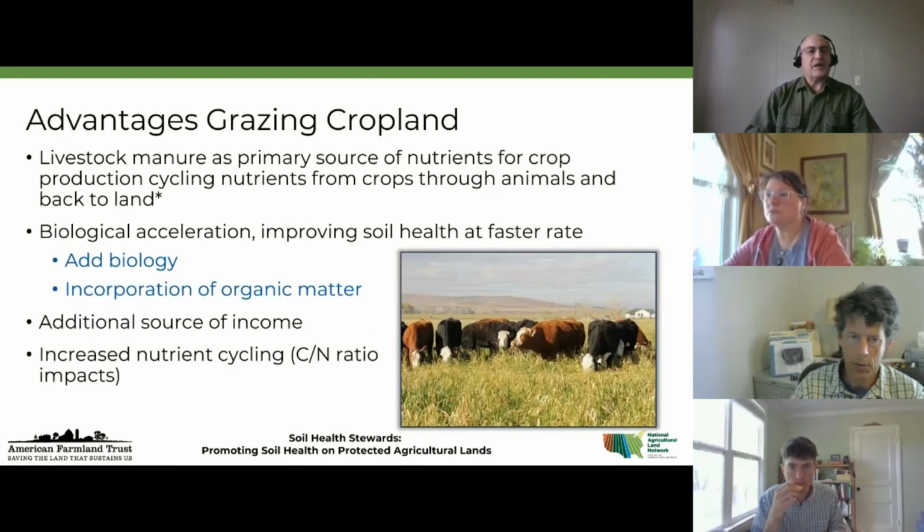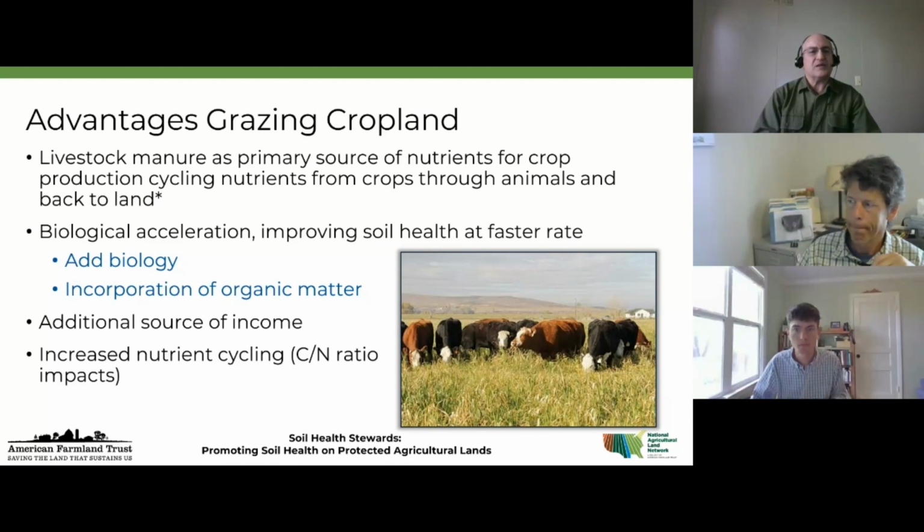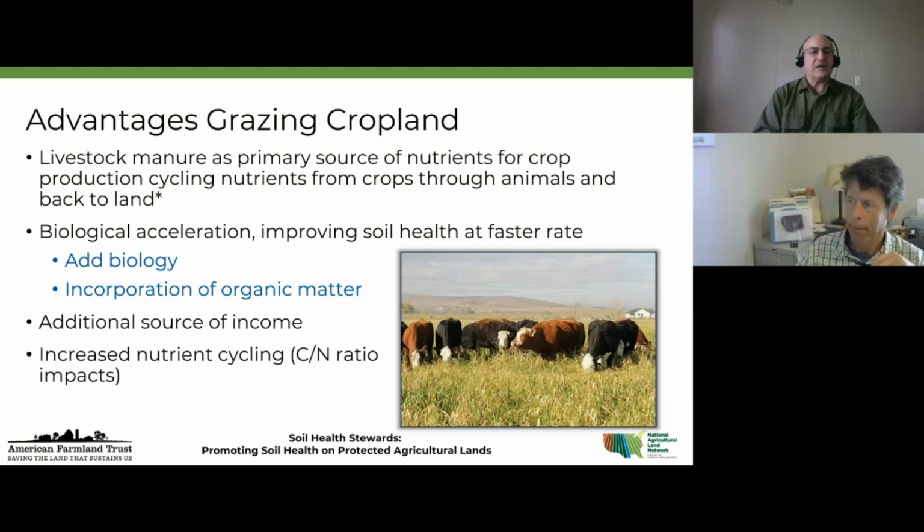So start off with cropland. What are some advantages of grazing cropland? It goes almost without saying, but livestock manure is a good source of nutrients for crop production, basically cycling those nutrients through the animal back to the land.